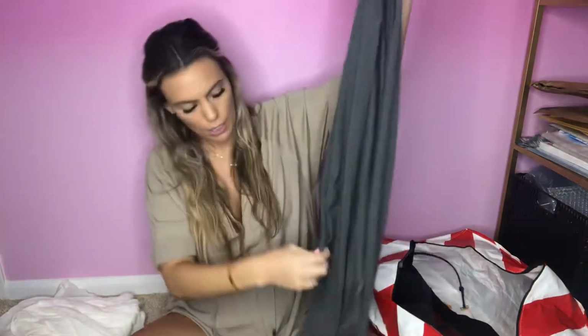Let's see what this is. This is a Lafleur. I don't know how to say this, and I'm so sorry I'm butchering it, but this is like a cardigan, like kind of a pullover, really lightweight cardigan with slits on the side. Super cute. It's honestly like brand new, and that's a size small as well.